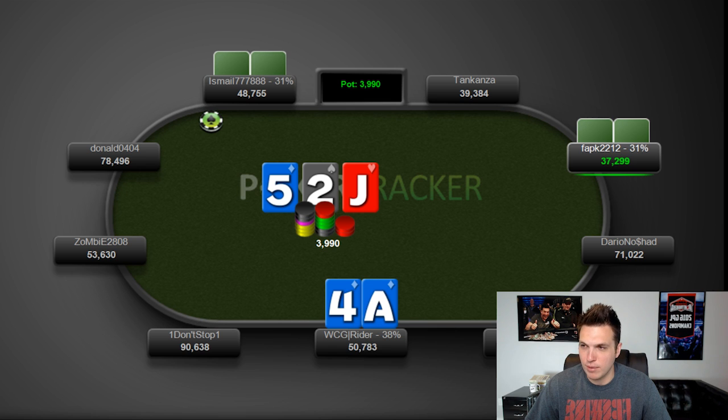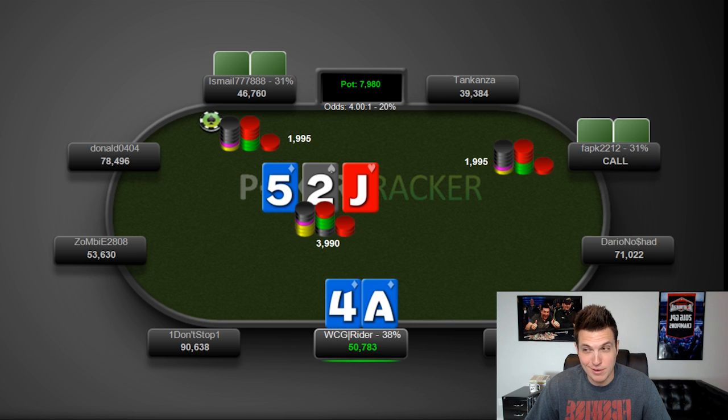Jack 5 deuce rainbow, check. Button half pot bet, call. And I think we actually have another interesting spot here. So what are your thoughts here? I can really see some merit for, again, anything except fold.